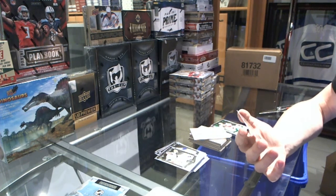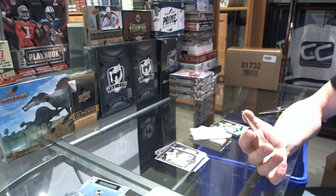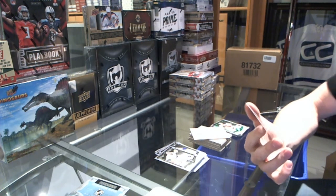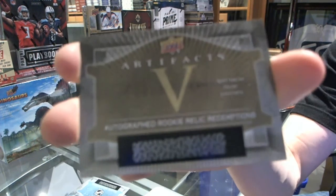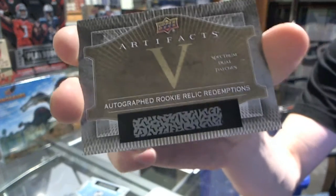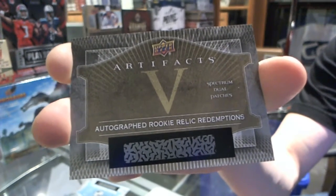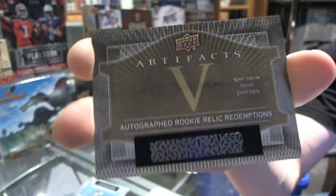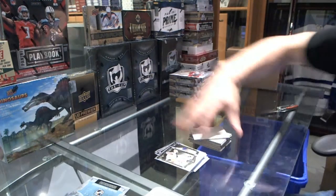Oh, wow. Wow, wow, wow. Big hit. We've got a rookie redemption for an autographed rookie relic redemption Spectrum Dual Patches Gold card number 5 for the Chicago Blackhawks, Artemi Panarin. Autographed rookie relic redemption Spectrum Dual Patch. So auto dual patch, that's going to be numbered to less than 10, I think. Artemi Panarin for the Hawks. That is huge.